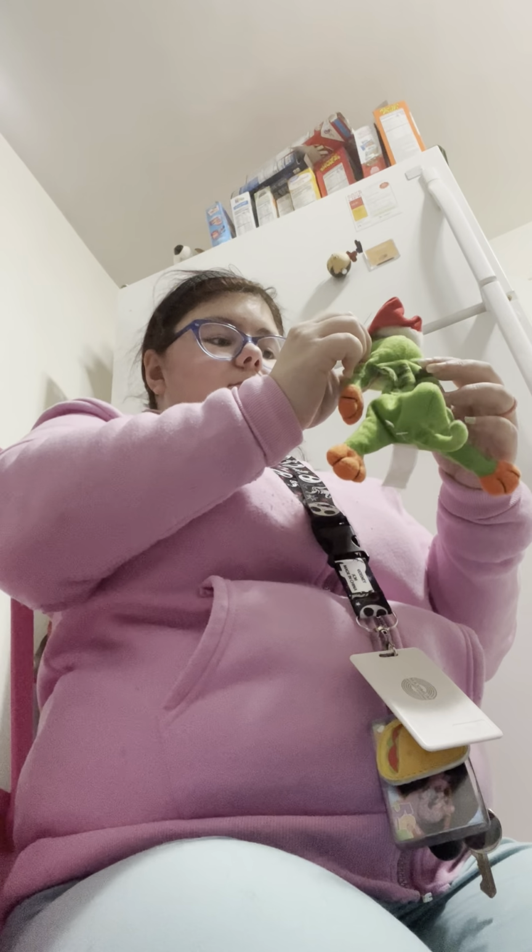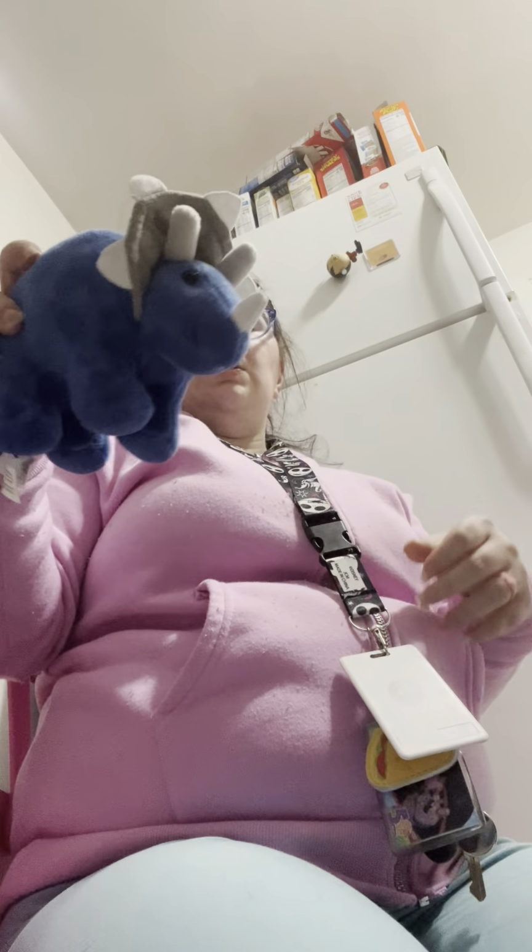Dasher, little guy. Sort of a turtle, a Stegosaurus. He needs some serious help. I don't know what he's supposed to be, but okay. A Triceratops. A Minnie Mouse that's been badly colored on. But maybe I'll do a makeover on her, because I wanted to do a makeover.